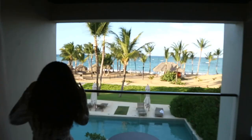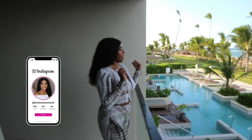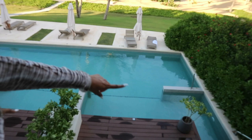So I'm gonna go ahead and open this up. So as y'all can see, this is the first balcony. I'm just letting y'all know, y'all in for a treat. This is only the first balcony. As y'all can see, we actually have access to this pool out here. And so he said that we actually won't be able to use this immediate area right here because that's somebody's room. But we can use this pool.